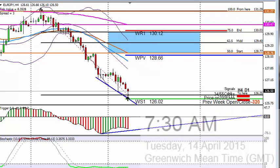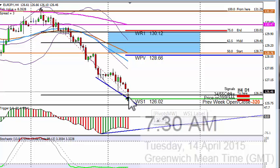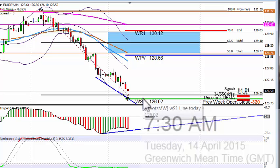Euro JPY, also MACD divergence, also the 4-hour chart. If we have the FIP from the high to the low, and remember, if we make new lows, follow it with your FIP to get the potential trading zone. 128.77 to 130.03 is the trading zone. We need a pullback at least to 128.66 before I will get excited to short again. Potential counter trades now at 126.02 if we do find good solid support here.